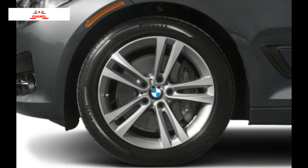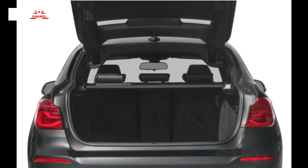For 2018, the 340i Gran Turismo is now standard with a rear-view camera and iDrive 6.0 with touch-sensitive display. Full review. Features: 3.0-liter i6 engine, 8-speed automatic transmission, 320 horsepower at 5,500 revolutions per minute, 330 pound-feet of torque at 1,380 revolutions per minute. All-wheel drive type.